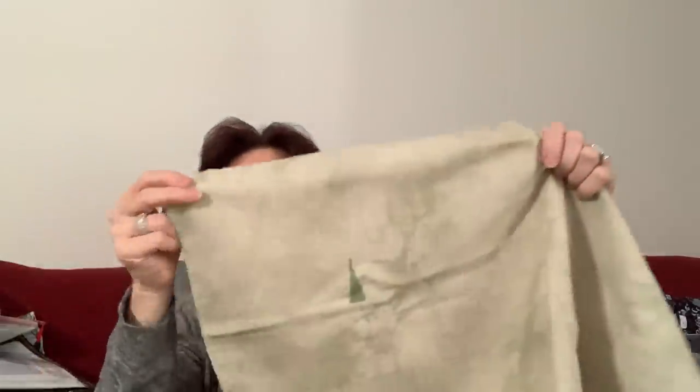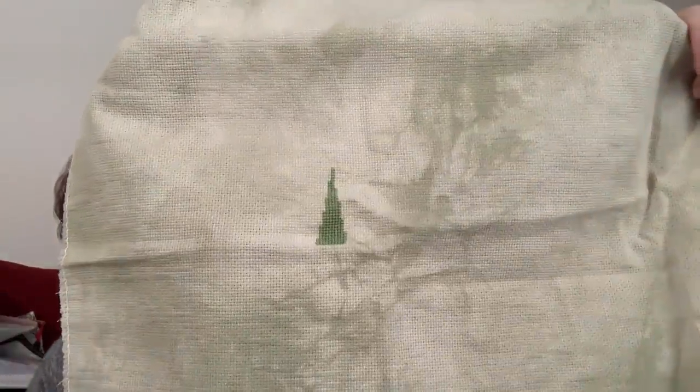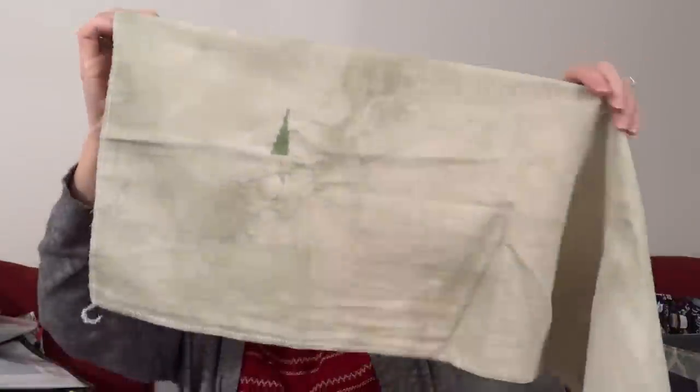So I got a very tiny start on this because I haven't touched this one since New Year's Eve. And this looks like it's on Heritage, 16 count Heritage Ada. And I have one tree. So that's it. That's all I have. One tree out of probably 20 trees there. So it's a start. You have to start it to finish it.